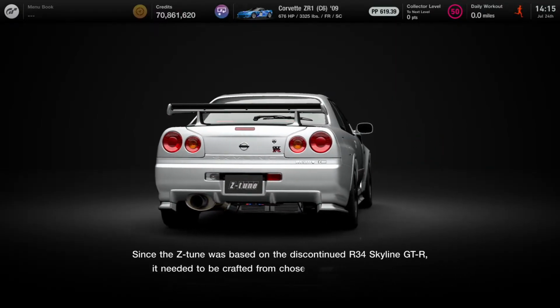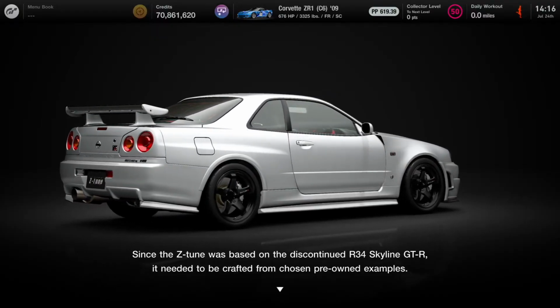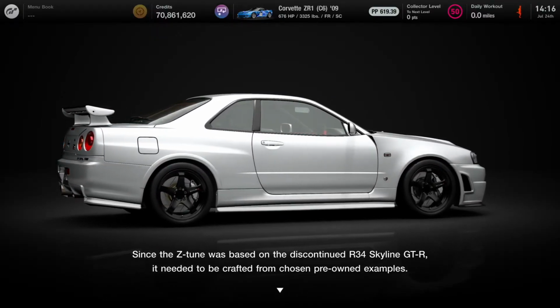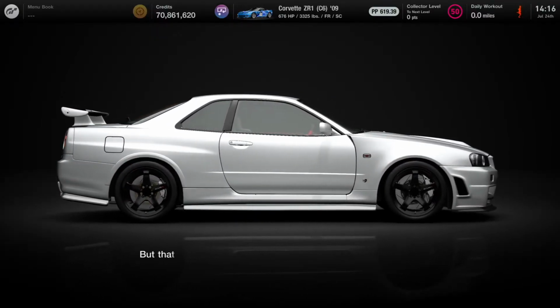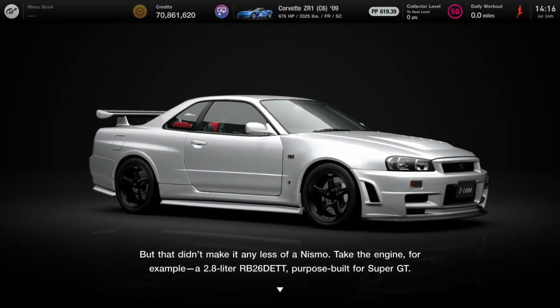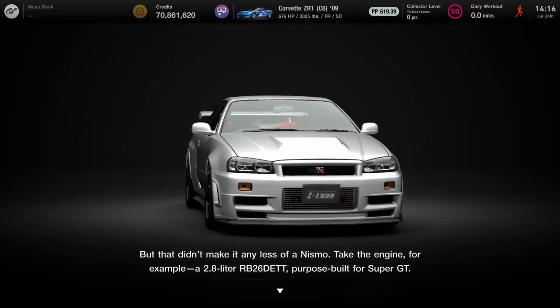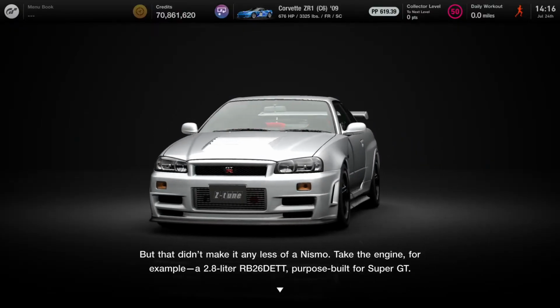Since the C-Tune was based on the discontinued R34 Skyline GTR, it needed to be crafted from chosen pre-owned examples. But that didn't make it any less of a Nismo. Take the engine, for example, a 2.8-liter RB26 DETT, purpose-built for Super GT.